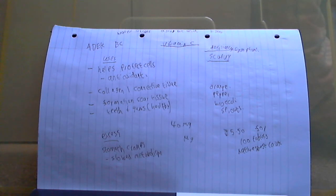So one of the first uses I'm going to go through with you is that it helps protect cells. Now this is because it's an antioxidant. An antioxidant is something which prevents the entry of free radicals into cells, which can actually cause cancer and other harmful things to our body.